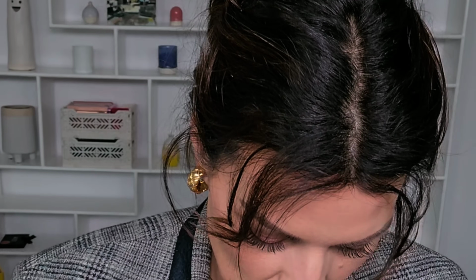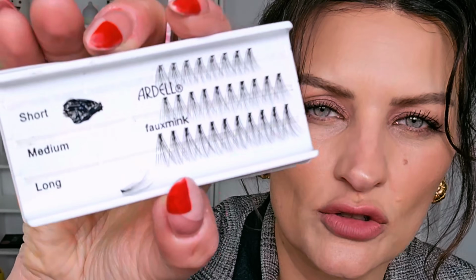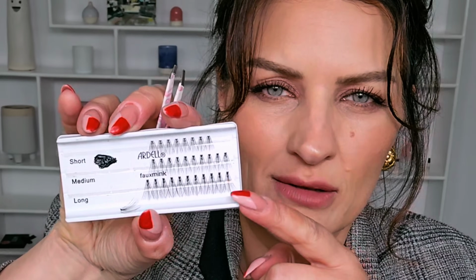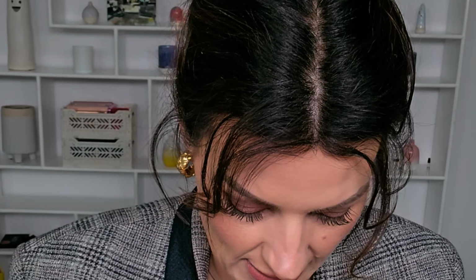Let's pop a couple of individual lashes on, just so you can see, because I did say I'd do a full makeup, didn't I? The lashes I'm using are the Ardell individual ones. See? Row of short, row of medium, row of long, so you can just adjust them however you like.